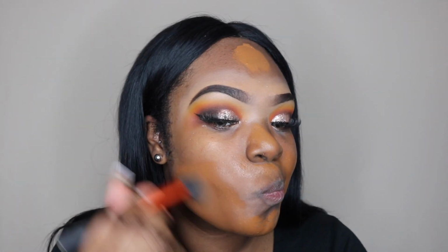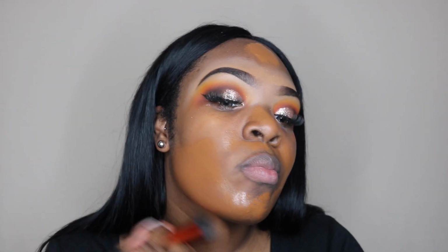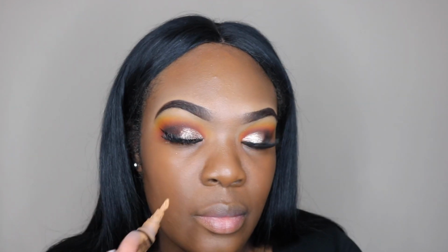Oh, so I put on my eyelashes. What eyelashes? This is one of the Victoria's lashes. I can't remember the name. I'm taking my L'Oreal True Match foundation in the shade Cappuccino. And I'm just using my Real Techniques buffing brush to buff the foundation into my skin.